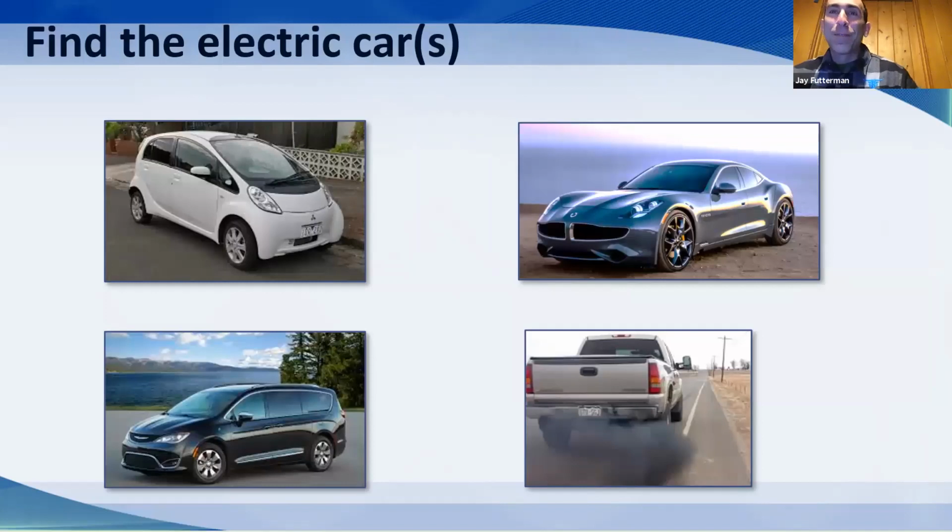All right, so find the electric car here, right? A lot of people prior to Tesla becoming very popular would have thought, well, sure, it's the one in the top left. That's kind of what people thought of as electric cars, a fancy golf cart. That's a Mitsubishi EV. It's no longer made, but the one in the top right is also an electric car. It's a company called Karma.